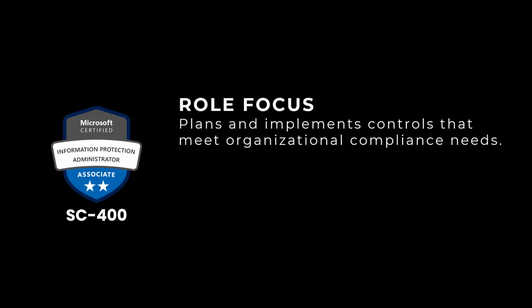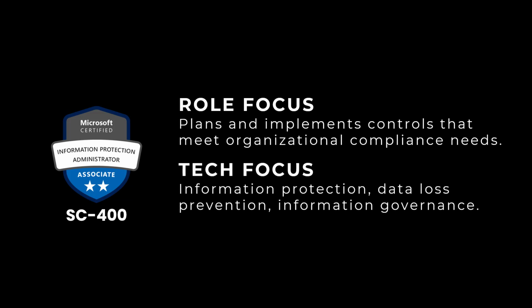So SC400 is a different animal. This is the Information Protection Administrator Associate exam, and this has more niche, more narrow focus on a role that implements controls meeting an organization's compliance need with regards to information. So the tech focus here is really around Microsoft 365 information protection, data loss prevention, and information governance features. So it's going to be very deep but very specific in its focus.